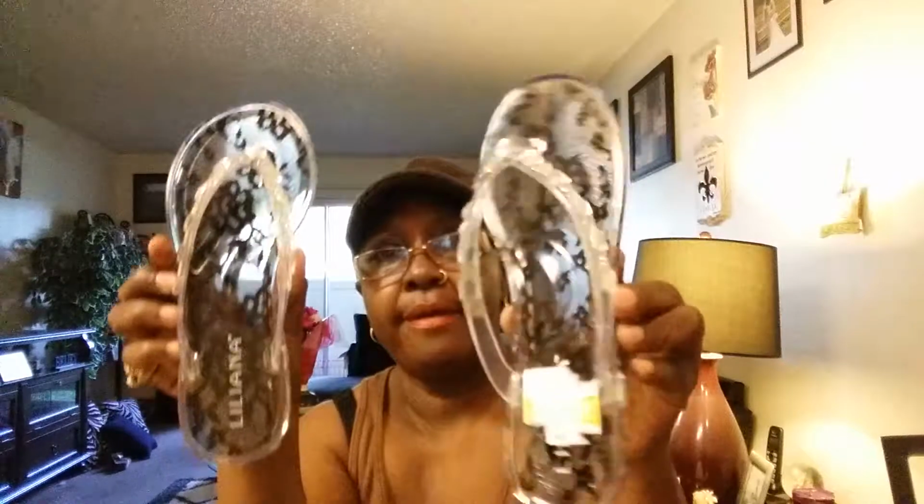Another little pair. Another little clear pair. I've been trying to get that stuff off. I don't like that on my shoe. Yeah. And one more pair to show. White. A little quick haul. And that's the last pair. So I just wanted to show y'all my little quick haul after I was going to the doctor today to get my checkup. And I said I was going to come back and show y'all my little quick shoe haul.